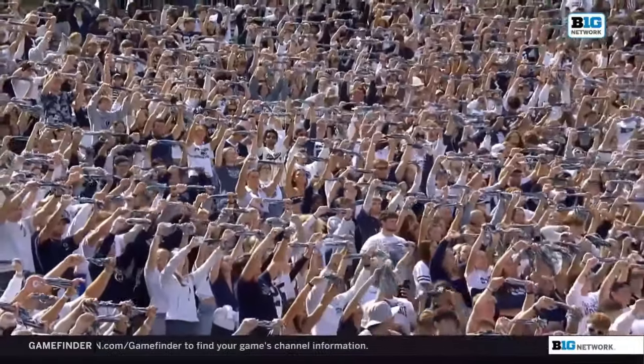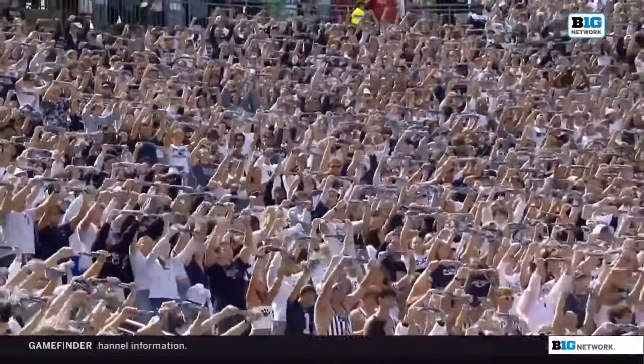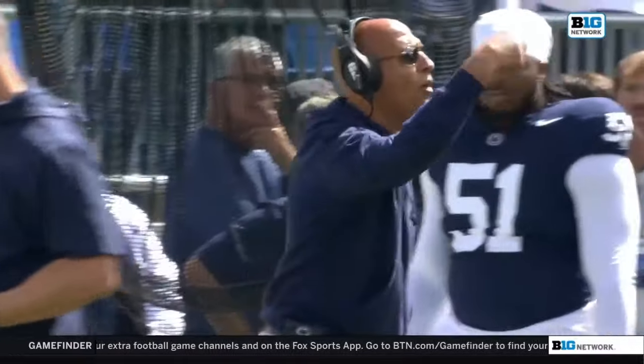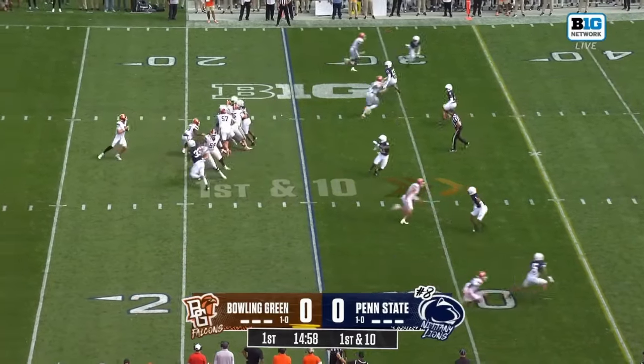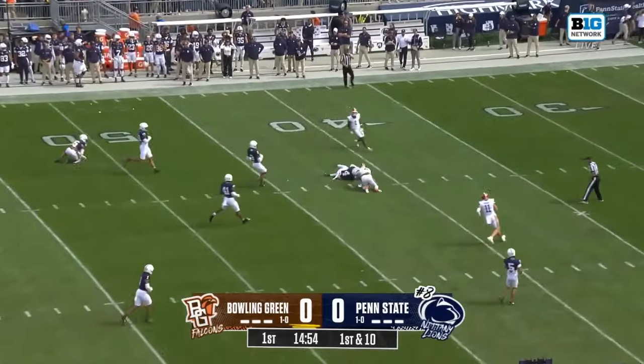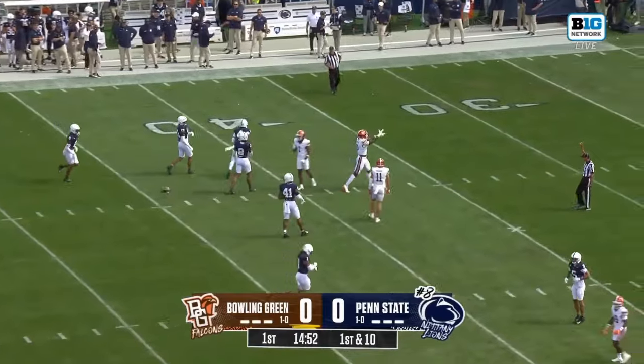What an awesome venue. What an awesome atmosphere. Penn State's home opener, third ever meeting against the Bowling Green Falcons out of the MAC. First and 10 from the 25. Bazelak to the air, looking for the tight end, Harold Fannin. And it's complete into Penn State territory.